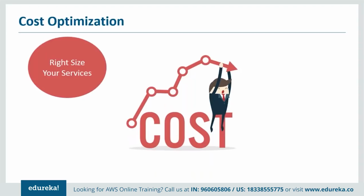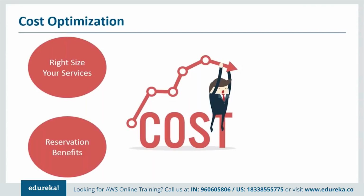Right size your services. Now, as I've mentioned, it is easier to upscale, but it is not easy to downscale. So it is always wise to start with lesser resources and lesser compute capacity. So this is where right sizing becomes very important. And AWS lets you do that. Since I've mentioned that it has a highly flexible pricing model, you can actually go ahead and choose minimum resources, start with small, and then upscale according to your needs. We also have something called reservation benefits, which I've again discussed in the past. You can go ahead and choose the models which actually meet your requirements, and you can reserve a few of the resources upfront, which you're very sure about. And yes, you end up paying less again.